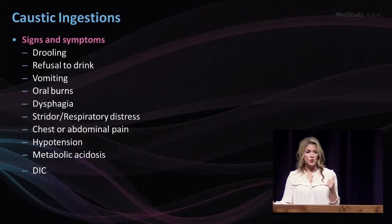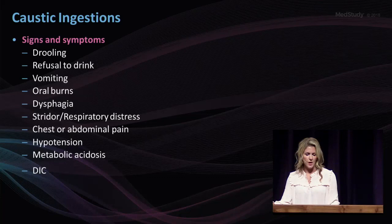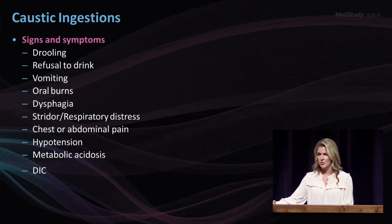Signs and symptoms: drooling, refusing to drink, vomiting, certainly if you see any oral or mucosal burns, dysphagia. Late or severe findings: stridor, respiratory distress, chest or abdominal pain, hypotension, metabolic acidosis, or certainly DIC.